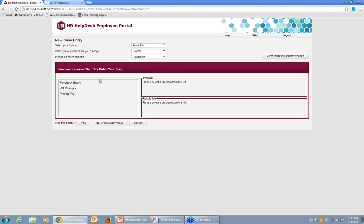So he's got a paycheck question. There are actually 3 common scenarios that HR has published that may answer the employee's question. What we're doing here is we're encouraging the employee to use self-service rather than calling HR or sending HR an email. So hopefully this answers this question. But let's say that doesn't answer his question.